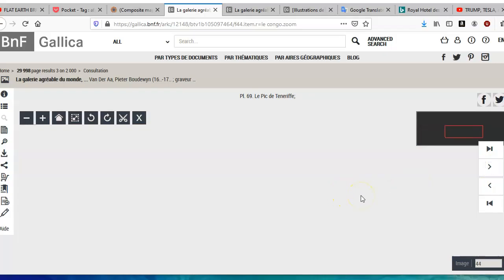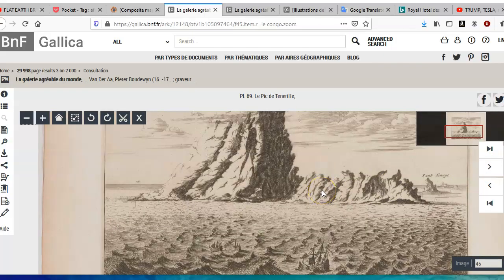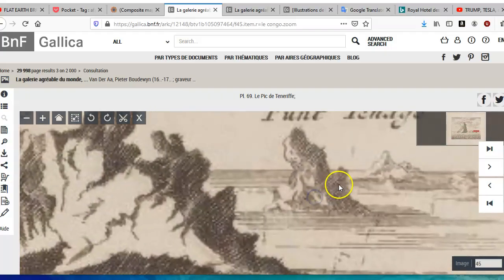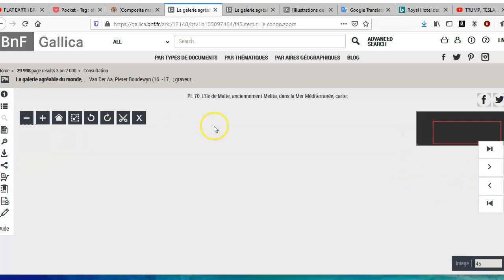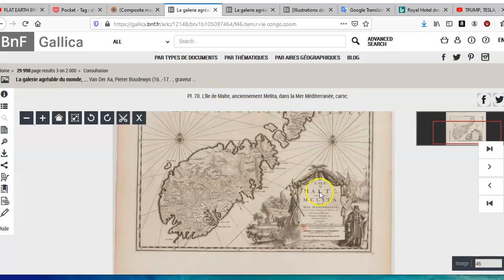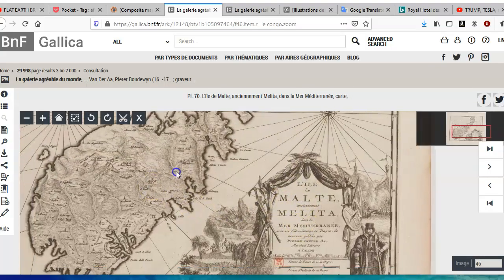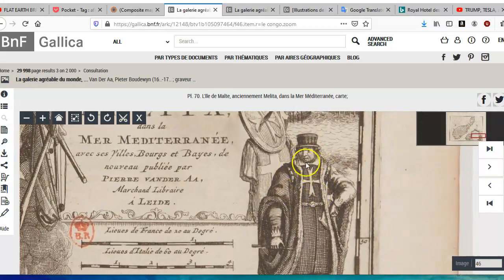Another map. We'll just go through the rest of the pictures because I've just got another bit of a book I want to show you. Wow, okay, so that's out here, some little island. Map of Malta in the Mediterranean. There's a person with his Maltese cross on.